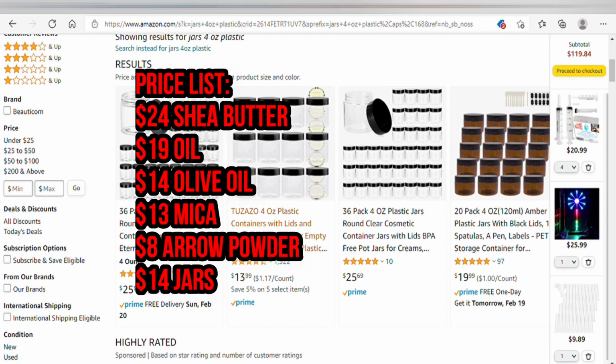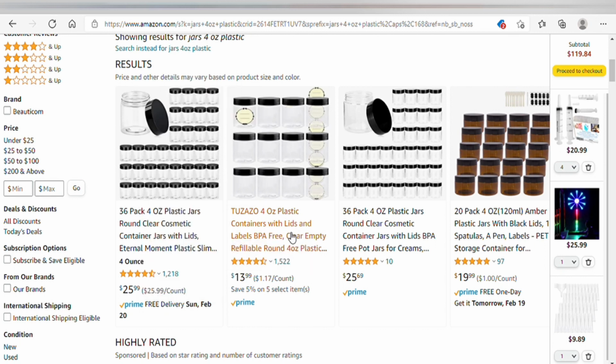We're gonna add the total up at the end. These are all the things I think you need for your starter body butter business. Under $100. We're trying to stay under $100. That's mandatory for me. For you. So we have our jars.